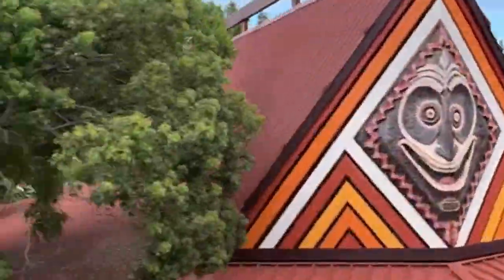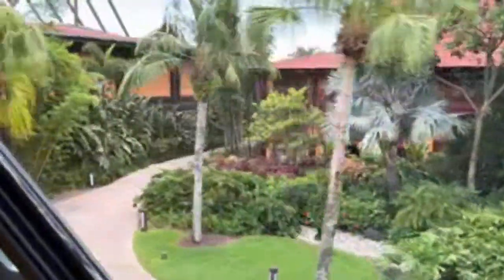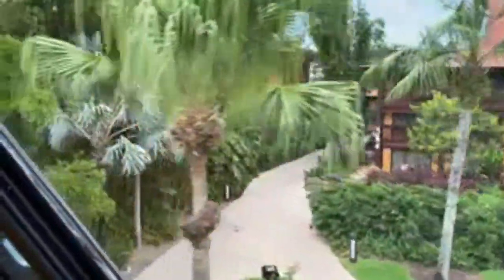We are now stopping at Disney's Polynesian Village Resort. For those of you standing, please hold on to the handrail and stay clear of the doors until the monorail stops completely. For those of you remaining on board, our next stop is Disney's Grand Floridian Resort and Spa, with continuing service to the Magic Kingdom and Disney's Contemporary Resort.